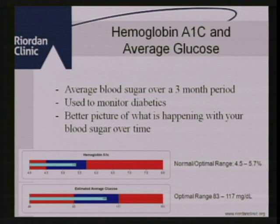Another little side benefit of chromium, there's a whole book that we have upstairs, is chromium has been found to work as a natural antidepressant. And it may have to do with this whole thing about sugars and blood sugars fluctuating up and down. You can find out now whether or not you are pre-diabetic or diabetic by doing a hemoglobin A1C.